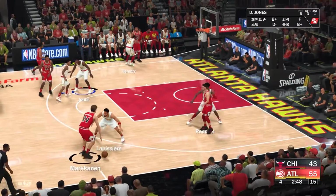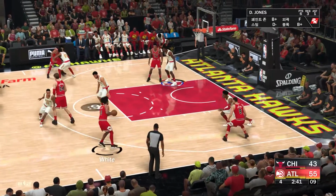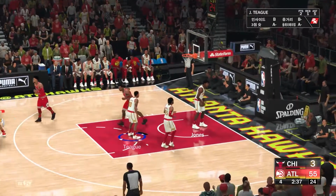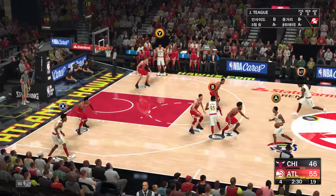Outside, Markkanen. On the wing, Levine. Outside, White takes the 3. That's good, and it's Levine with the assist. Levine's got 5 assists in the game. Yeah, that's 2 straight three-pointers they've allowed.